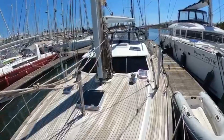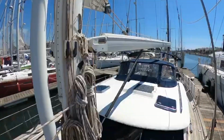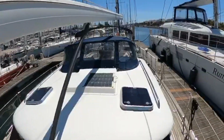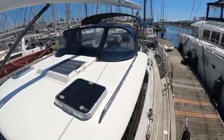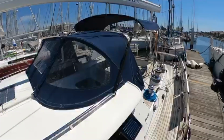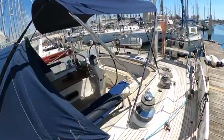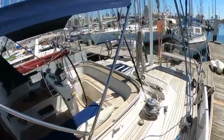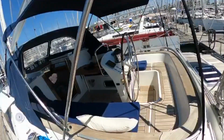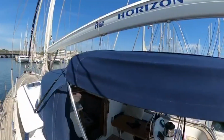This is a dinghy, Apex. Bimini is in nice shape too.